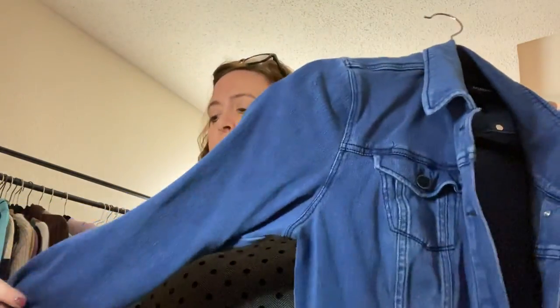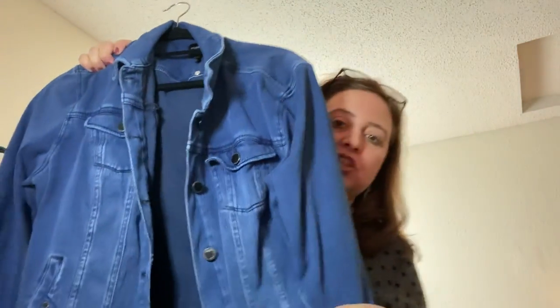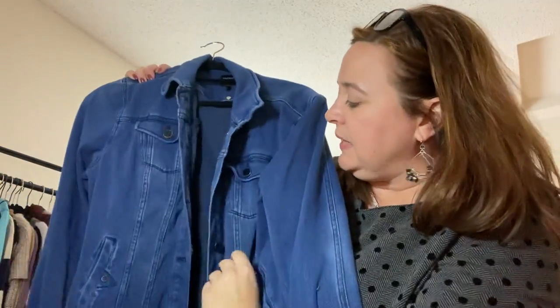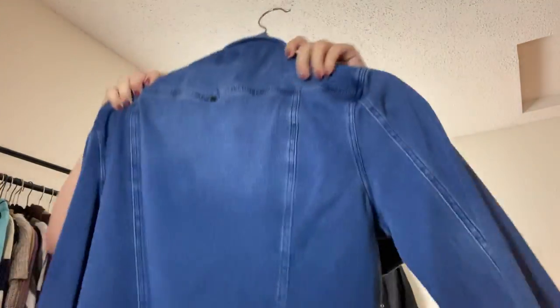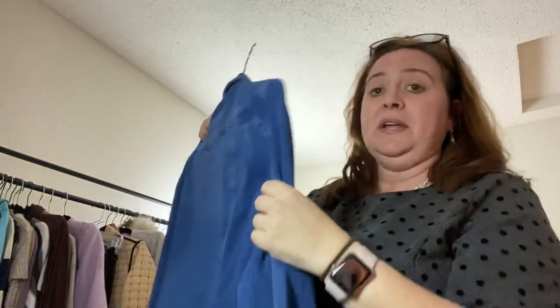So it's more of a medium weight, definitely not a denim jacket, but more of that chambray kind of material to it. But it has the denim jacket look to it with the buttons down the front. It's got your pockets, your pocket detail here, and then just a basic back. Not something I would wear if it was any colder than like 40 degrees here in Minnesota, because otherwise it wouldn't keep me warm.